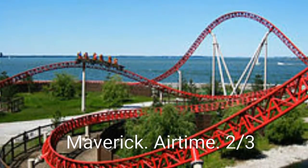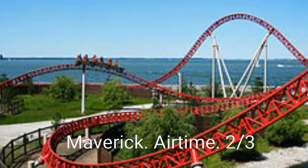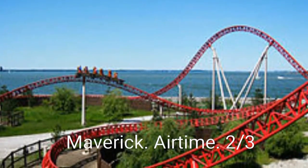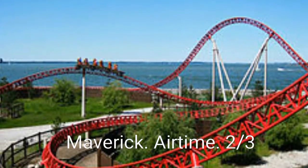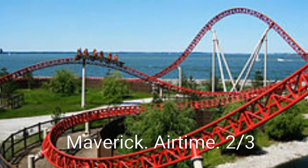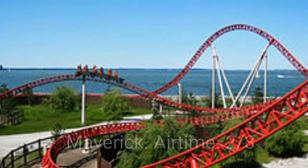Okay, now for the airtime category, Maverick will be receiving a 2 out of 3. This ride really isn't about the airtime. It has a couple of good moments of airtime. You can see 2 of the good moments here in this picture. But yeah, that's not really the point of this ride. Even though it's not the point of it, it still provides some pretty solid airtime, so I'm going to give it 2 out of 3 there.